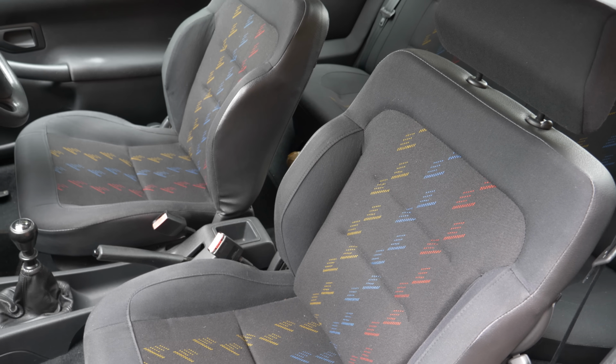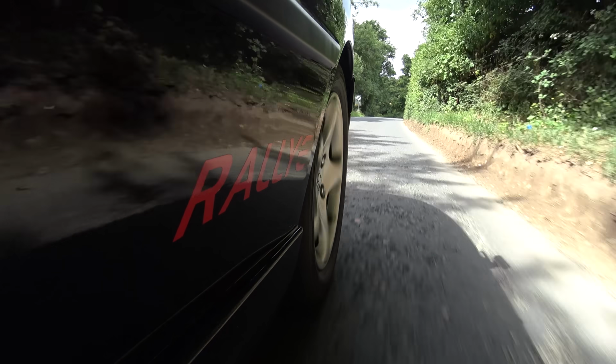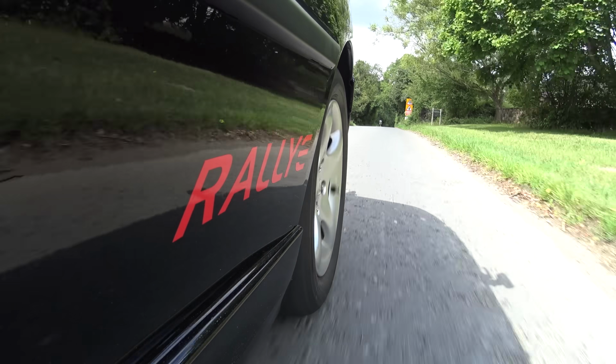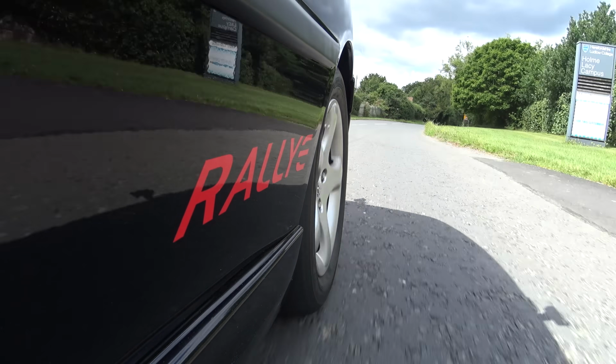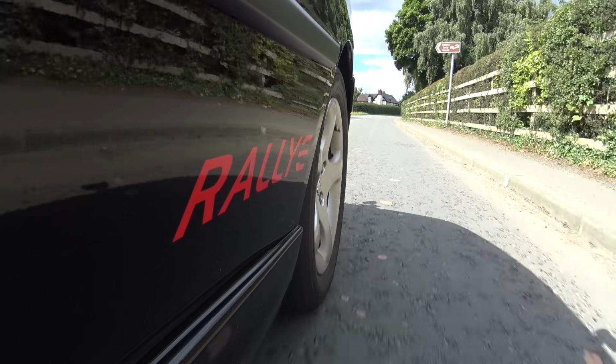but the driving position is an odd one. These seats are not brilliant. They are a shortcoming of the car. And the engine, although effective, doesn't feel anywhere near as special as the Vauxhall Astra GTE that we've just got out of. But that really was a true homologation special of an engine, a race car unit for the road.